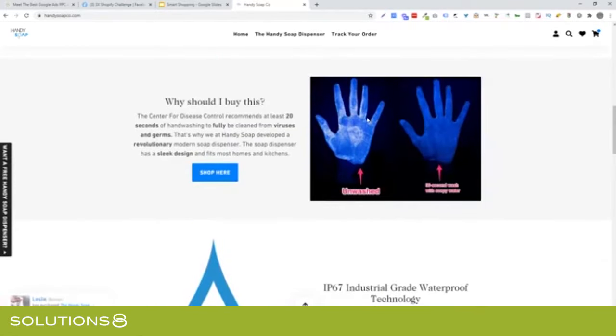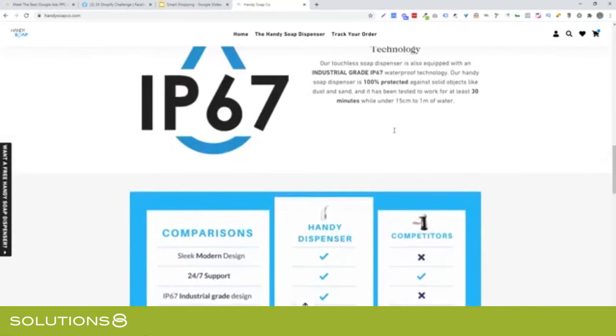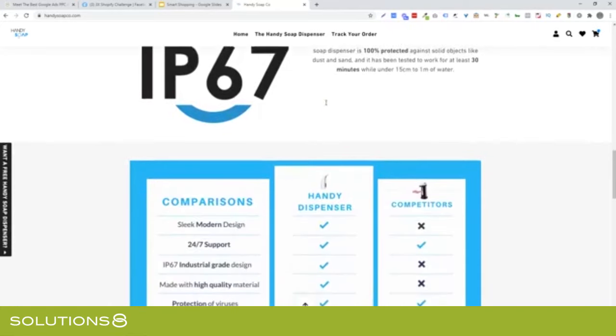This appeals to the left brain nerd in me. Gosh, doesn't that just freak you out? Unwashed, 30-second wash. Love this, Andy, really well done. This is great, IP67 industrial grade waterproof technology. I don't know what IP67 is, but immediately I'm like, oh, this is a better hand washer thinger than anybody else's, because they're not IP67. This is like MI6, NASA grade, somebody stamped it and proved it. So anytime you have that level of proof, this is not just social proof, it's like certified industrialized proof.